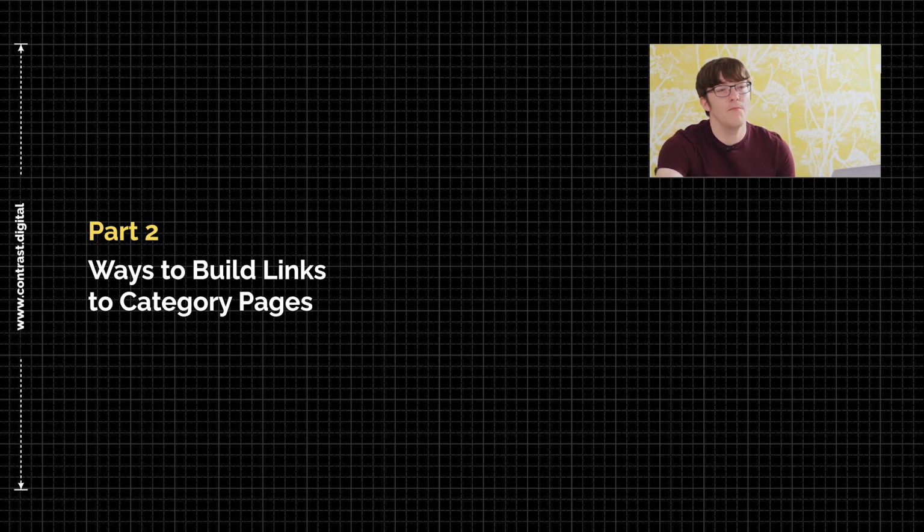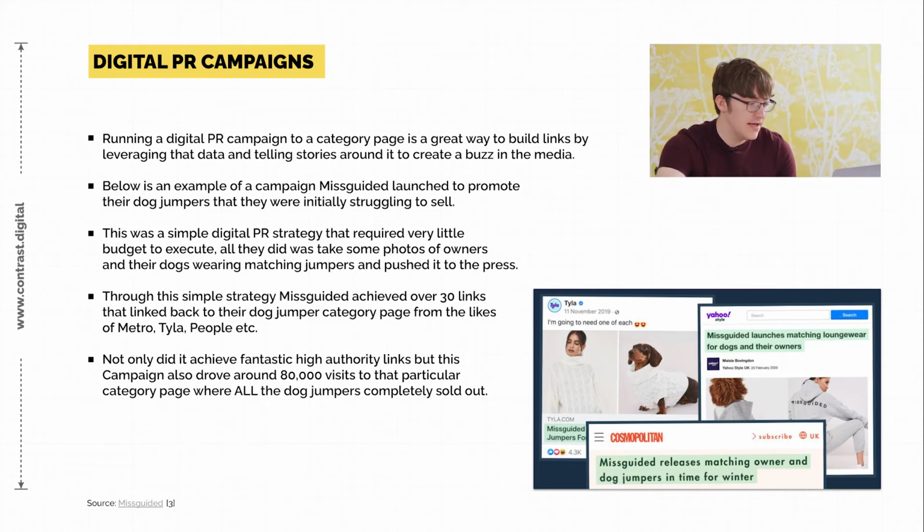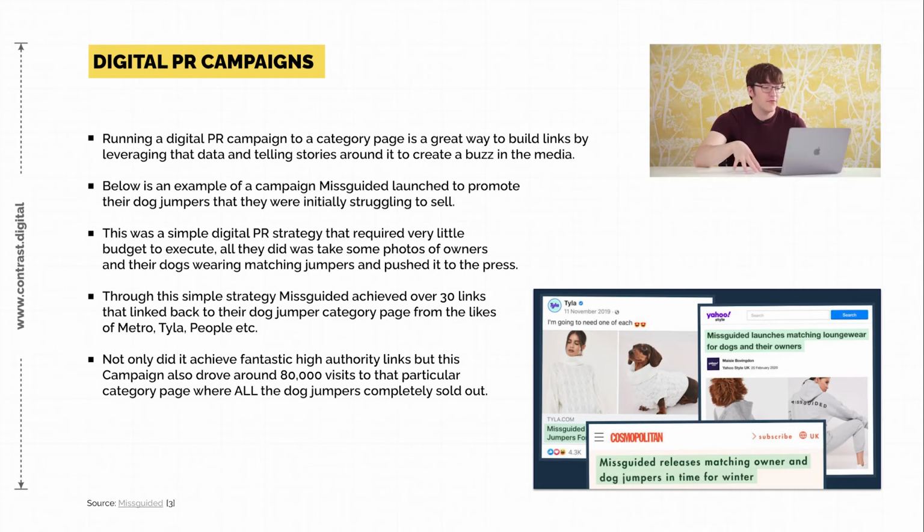But obviously, onto the more important thing for why we're here: how do we build links to these pages? One of the tactics we can look to use and leverage is digital PR campaigns. What we can see here is that Misguided ran a digital PR campaign on their dog sweaters, which were the same as ones that they created for owners, so they could look the same. This was done as a small stunt, but they launched it out to the media, and it picked up a little bit of traction.